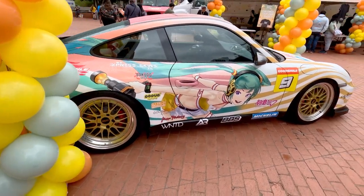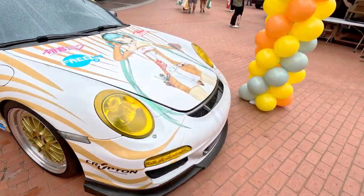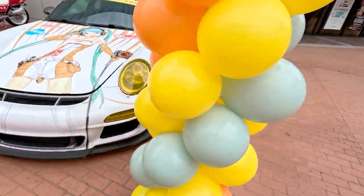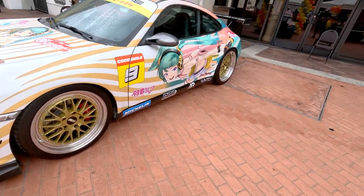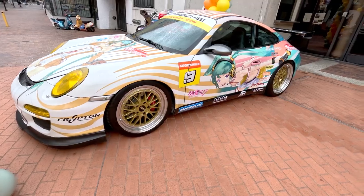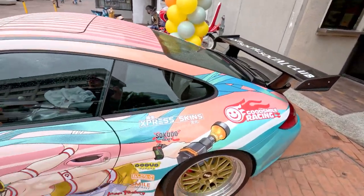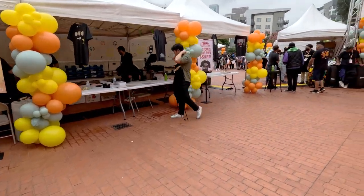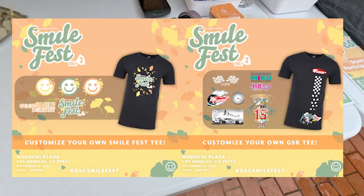But I did catch this Racing Miku 2023 Porsche Itasha car. This is absolutely gorgeous. Love Racing Miku, super cute design. I love yellow. Yellow is one of my favorite colors, so I'm really glad to see a yellow Miku like this. But the first stop of our stamp rally is gonna be the customizable t-shirt booth.